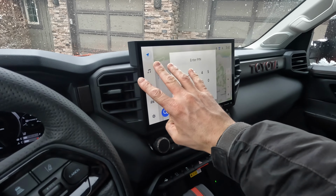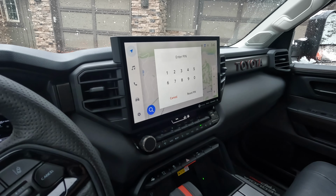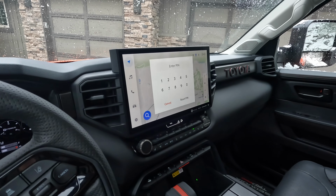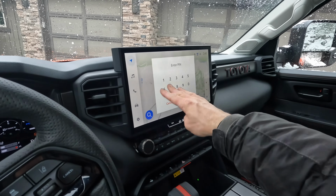Unfortunately, this system, while the screen looks really great, it's got nice color to it, it's massive, and it's certainly the focal point of this dash, it's not the most functional system. We get a lot of error screens like this. Even on my Tundra, I had to constantly enter my PIN and it would forget it and I have to re-enter it. But what I really don't like about it is currently we're on navigation, that's all that you see.